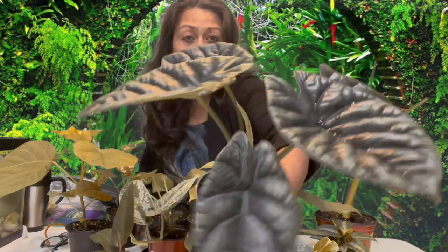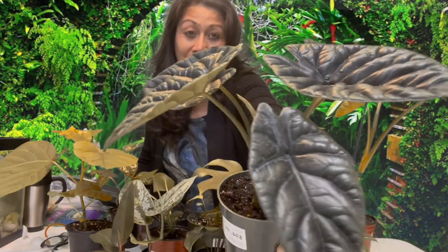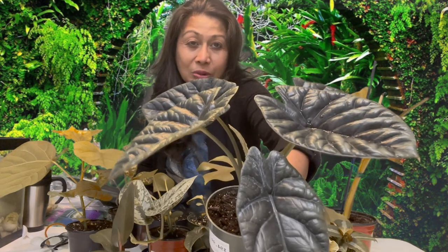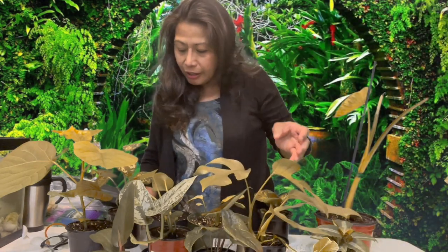Like for this one, for example, Alocasia sinuata. This one costs like $94.99. So expensive, but this is really, really nice. This is a rare plant. My plan is just to look at it, but when I see it personally, I need to get it. So this one is Alocasia sinuata, $94.99.